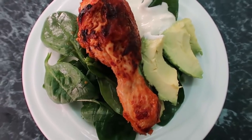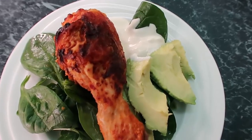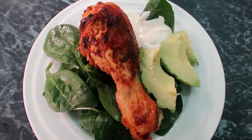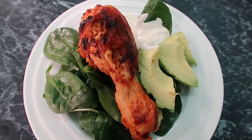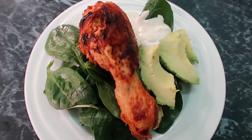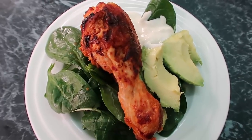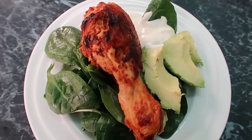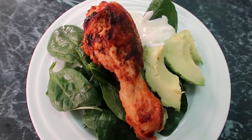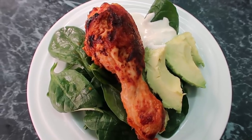So I've got my leg of chicken drumstick, I've got some spinach under there, sour cream, avocado, beautiful low carb, high fat, nice amount of protein. My kids are crunching their breakfast in the background. My breakfast is a bit later this morning than normal, so I'm a tad hungry, but yeah, definitely have leftovers for breakfast. You don't need to just have eggs or breakfasty foods like I've shown in this video. Definitely go the leftovers too.